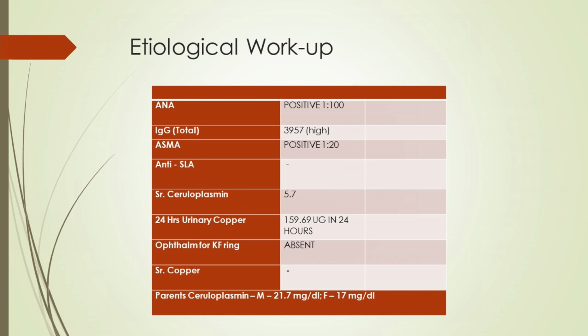So in this child, you have markers of both autoimmune disease and cirrhosis. So Wilson's? You're not sure what it is, so you'll end up doing a liver biopsy. This child had steatosis, which is very common with any liver disease, and micronodular cirrhosis with bile duct proliferation.